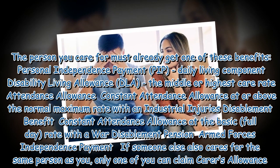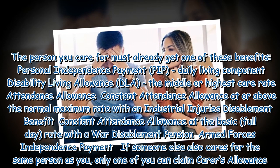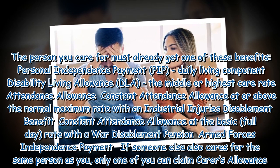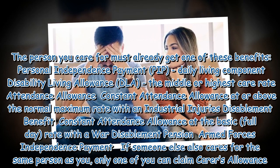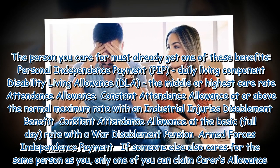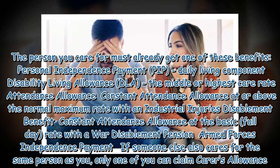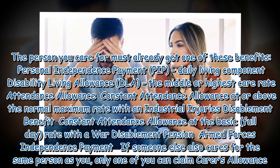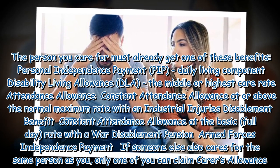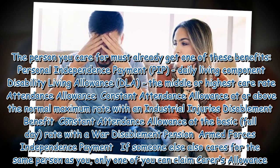The person you care for must already get one of these benefits: Personal Independence Payment, PIP, Daily Living Component, Disability Living Allowance, DLA, the middle or highest care rate, attendance allowance, constant attendance allowance at or above the normal maximum rate with an industrial injuries disablement benefit, constant attendance allowance at the basic, full day, rate with a war disablement pension, armed forces independence payment. If someone else also cares for the same person as you, only one of you can claim carer's allowance.